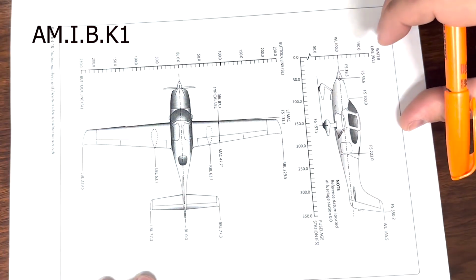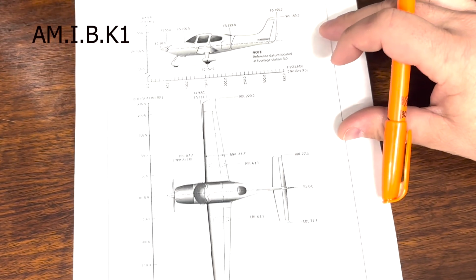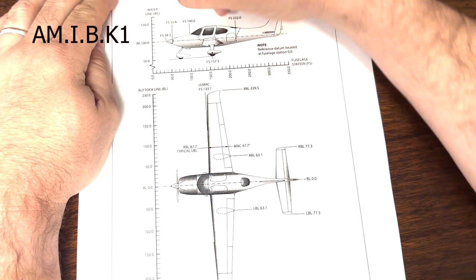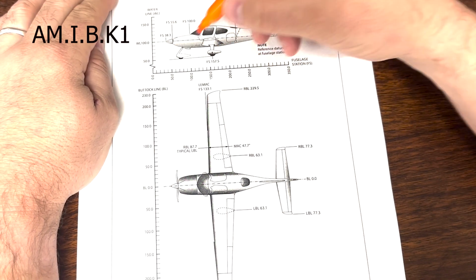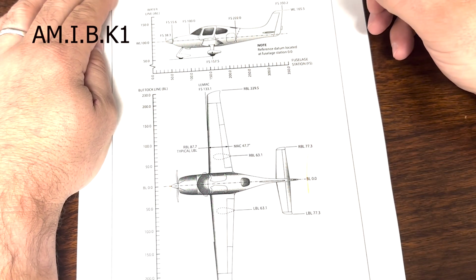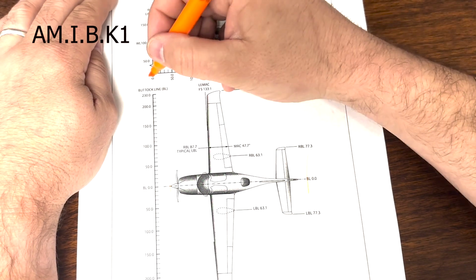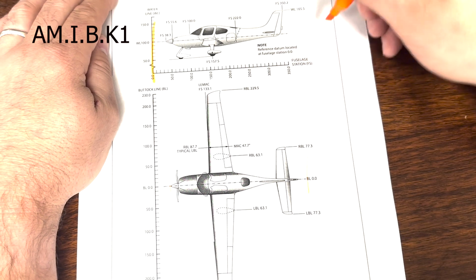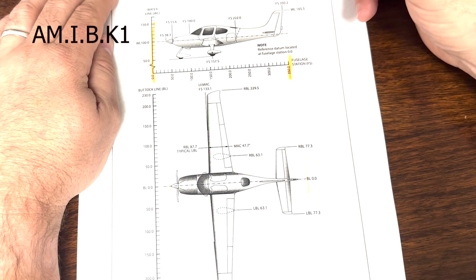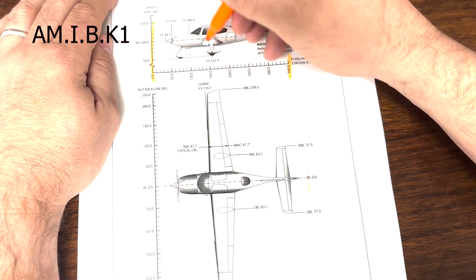Okay, so we talked about this a little bit. Let's do it like this. About 3-point locations on an aircraft. So remember, station lines will go front to back. So here's station 0, all the way back to the tail, station 350. If I said, hey, what's at such and such a station, you would come down here and say, oh, at 150 is the door.